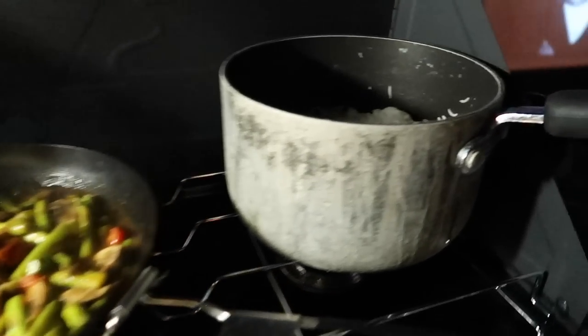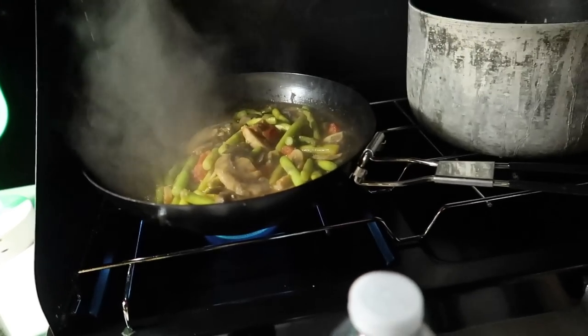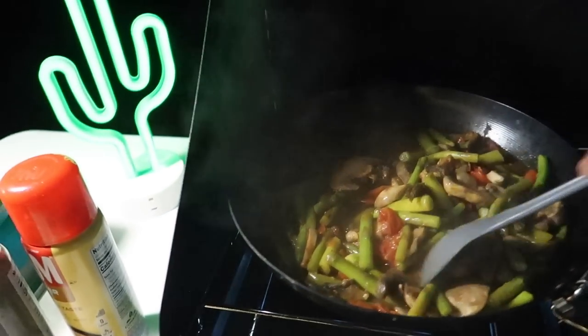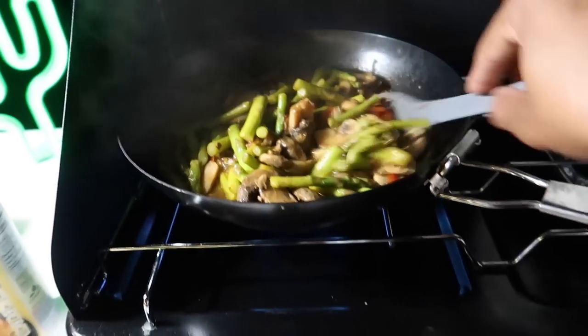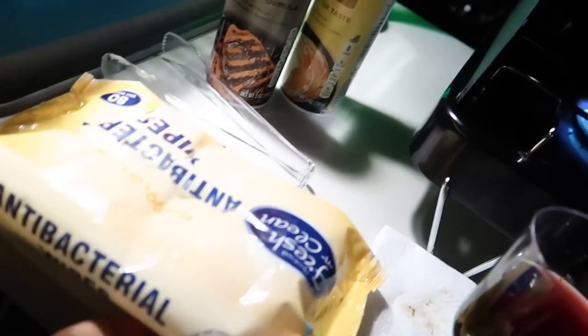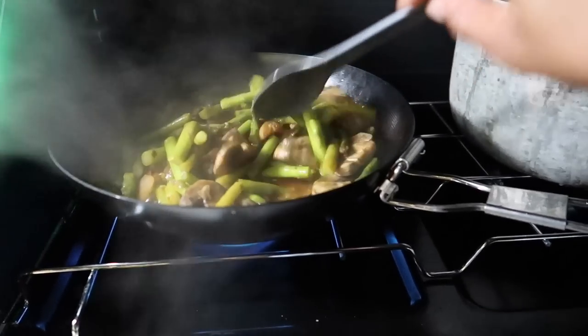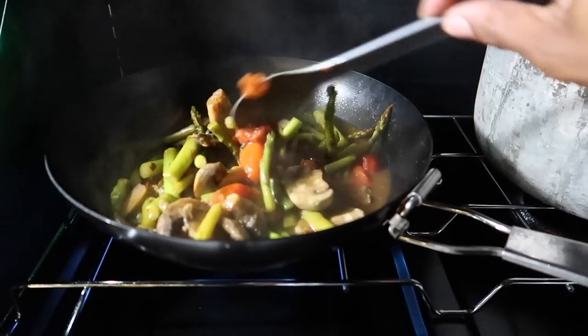We got some basmati rice, and then we are just kind of sauteing some veggies. I think they're ready though right now. I'm gonna take them out. We've got like this propane stove situation going on, so it's real easy. I'm trying to keep things as sanitary as possible. I got the antibacterial wipes right here, just kind of cleaning everything as I go, because these bugs out here are something else. But these are just mushrooms, tomatoes, and asparagus.